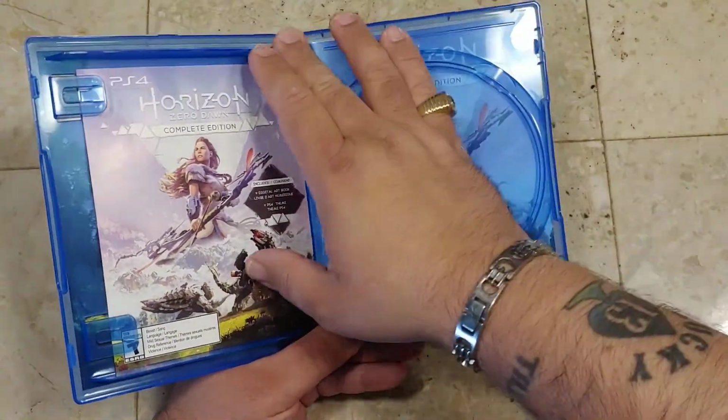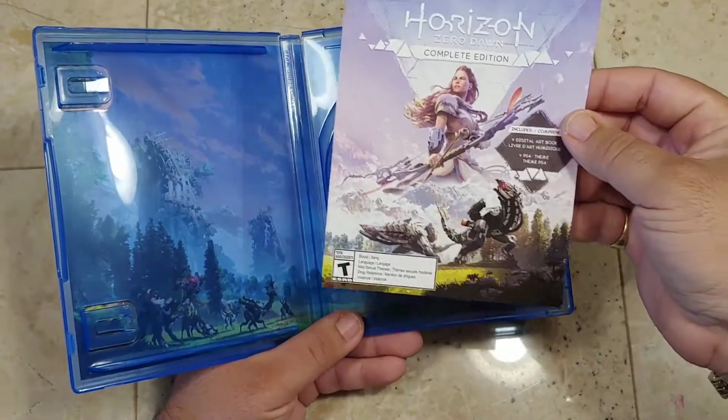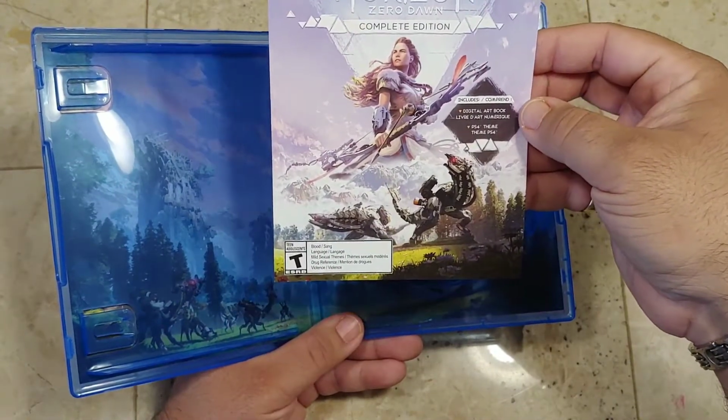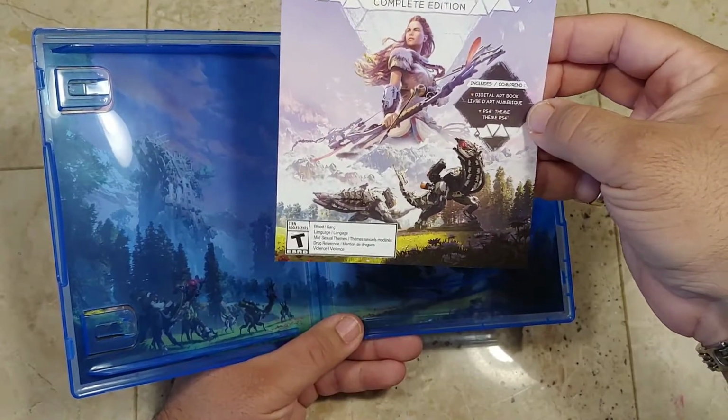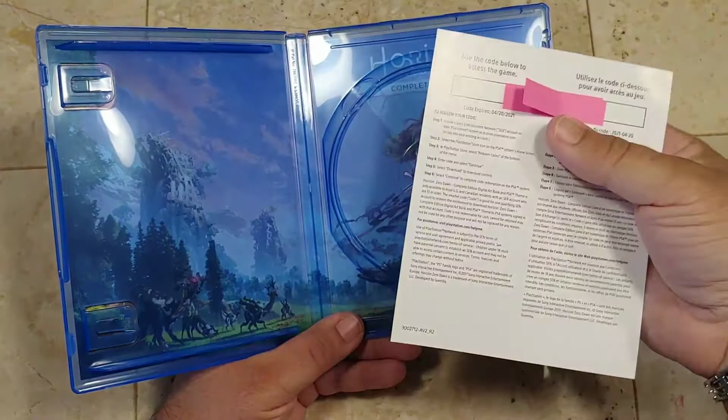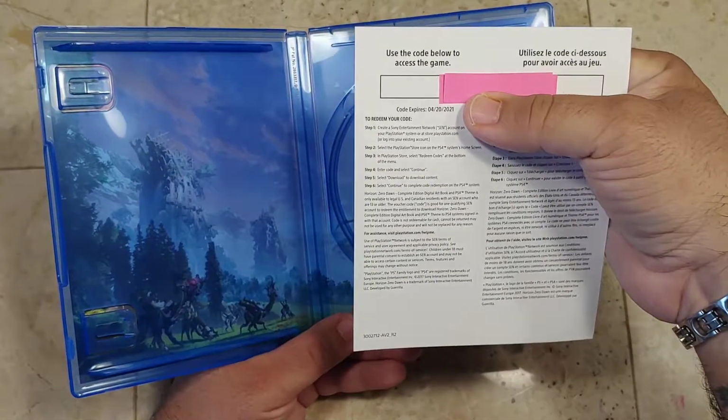We also notice on the left that it does have the PS4 Horizon Zero Dawn Complete Edition. Includes the Comprehend, I don't know what language that is, the digital art book, PS4 theme. It is French, I think, based on that right there. On the opposite side, you do have the codes and the instructions on how to redeem it.